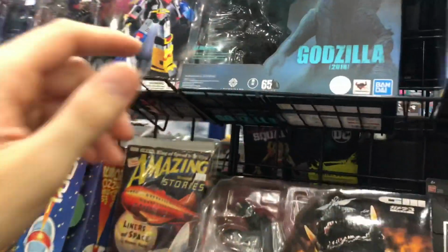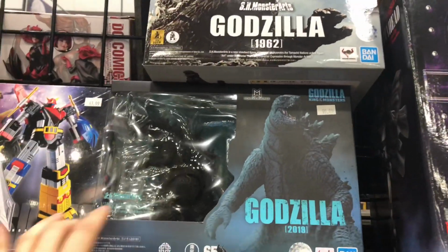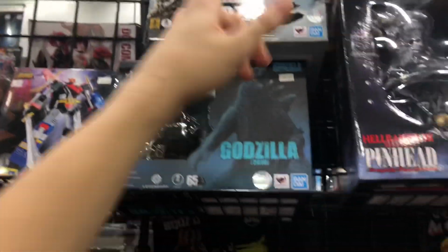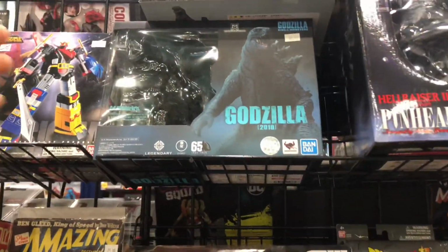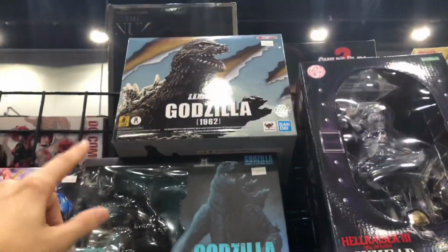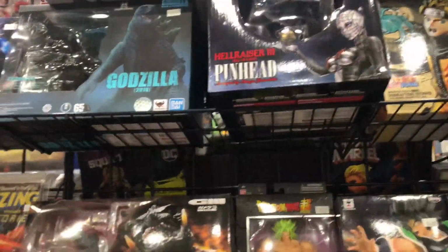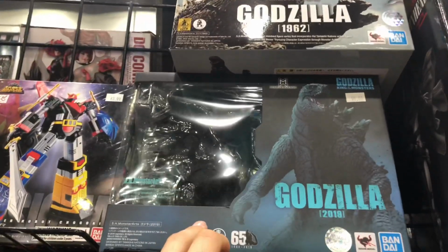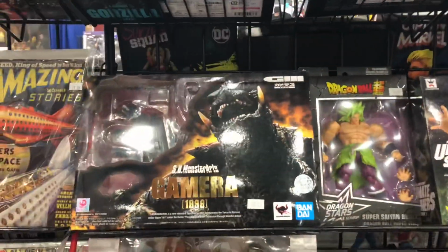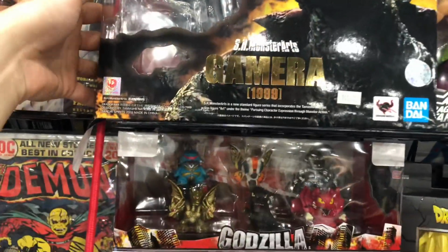Alright, so I did find some SHF Godzillas. Do want the new movie Godzilla, but I also want the classic one. That is what I want for my display with an Ultraman. But I've seen him for better price than that, so I can't really pull the trigger on that one. This one, it's not a horrible price, but I've also seen GameStops are starting to get this. So I'm trying to see if any of my local GameStops get them. This one's really cool.